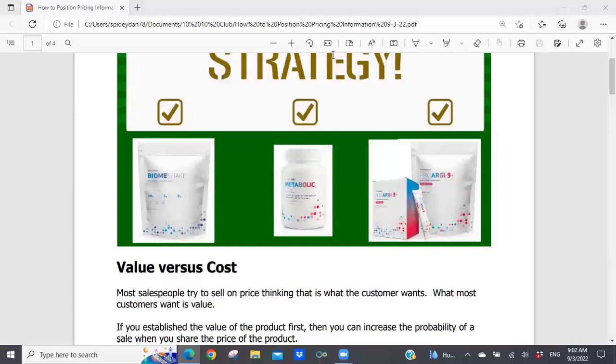I know David has a phrase that he talks about: what's the most expensive supplement that you can buy? It's the one that doesn't work. And so again, we want to make sure that we help people understand the value of the product that we're introducing them to from a Synergy standpoint.